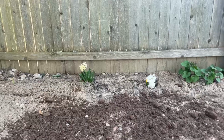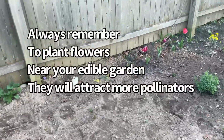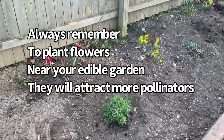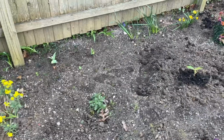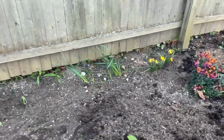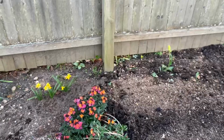So these are all the perennials. I have a side of my garden that's just for flowers. That's a lavender, tulips. Don't know the name of that. I planted it last year. I have a new kiwi plant that I bought at Lidl's. It's meant for zone 7. So I'll see how that grows. If I get anything this year, maybe next year.